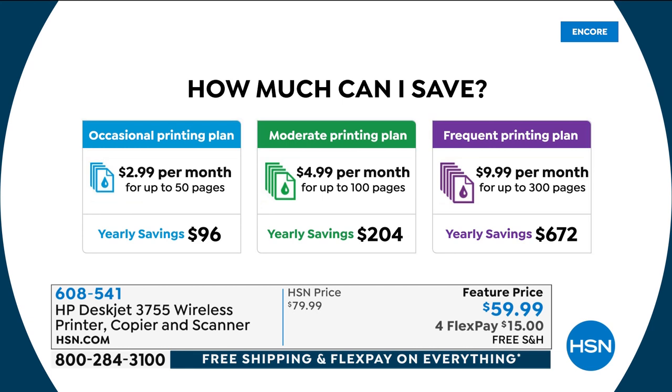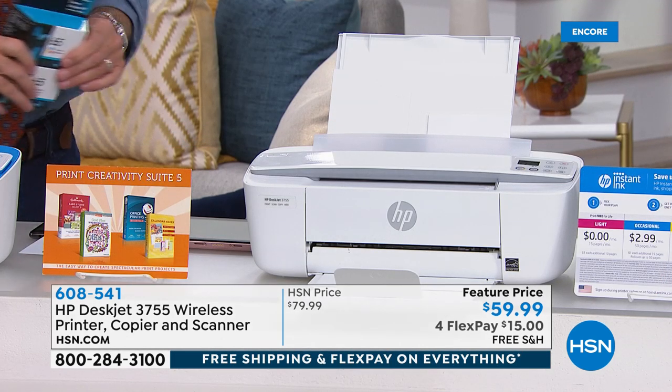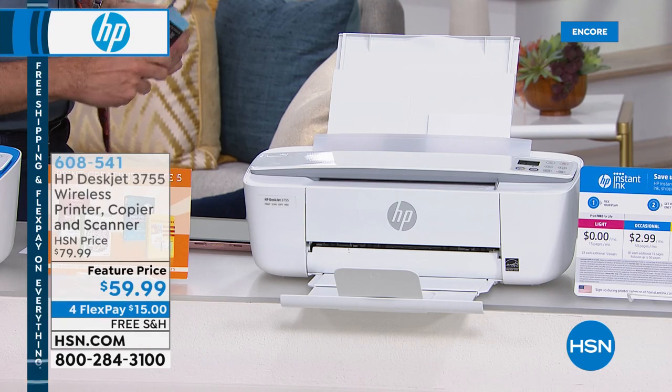If you print a lot, if you have a couple of kids, this is great for a small business. If you have a small business at home, it's $10 a month for 300 pages. That's 3.3 pennies per page. The average yearly savings for the person who prints that much is $672. Wow. I think the value on the ink speaks for itself. It is the lowest price color printing in America on any printer that costs less than $300. Obviously, this costs about one-fifth of $300.